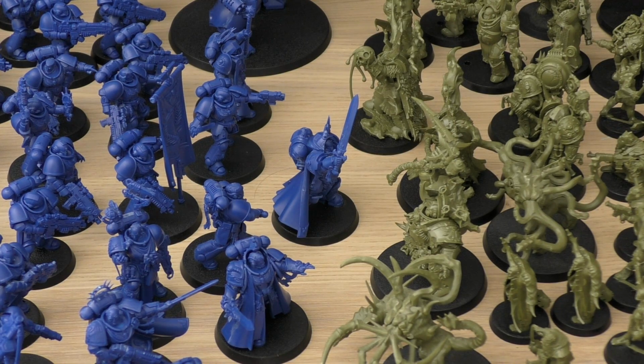But let's just go through all of the issues first of all. So as I say, 80 issues. The first couple of issues were a bit cheaper than usual. The very first issue was only £1.99, and that included your 3 easy to build Primaris Intercessors, 3 pots of paint, so Abaddon Black, Macragge Blue and Retributor Armour. And in the first issue you also got a starter brush.